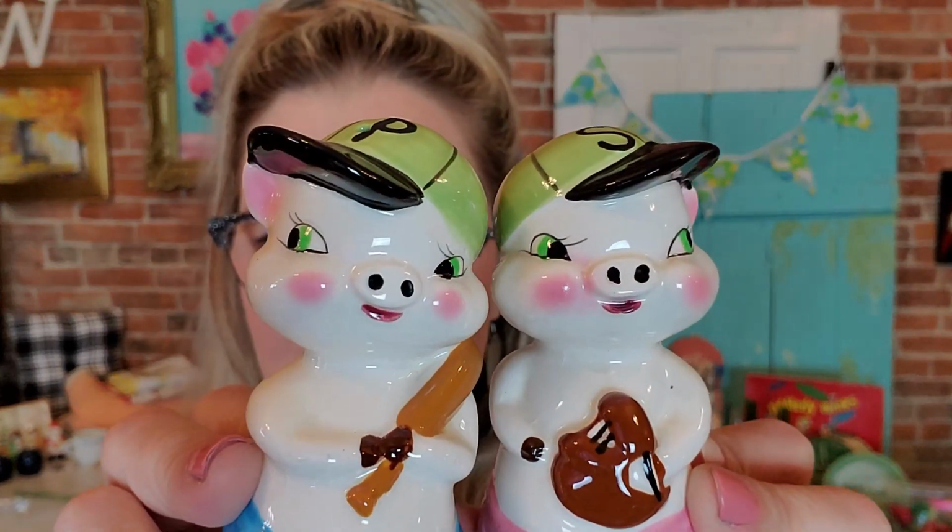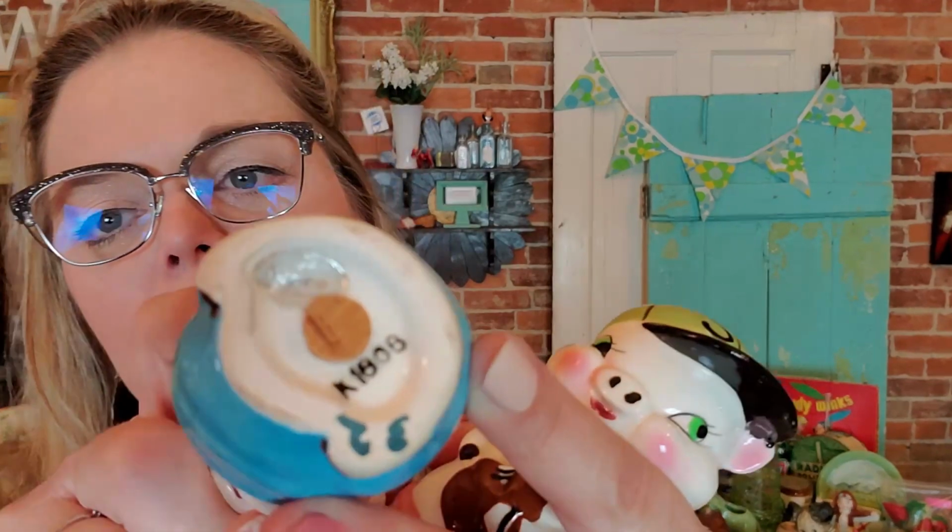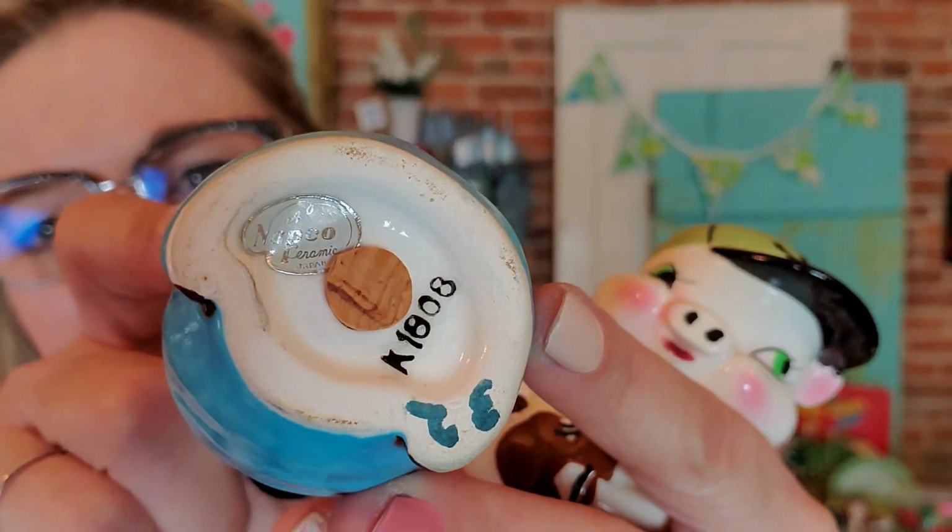Very fun. Okay, next we have some adorable little pigs. Look at them. These are made in Japan. They are so cute. They're glossy and they feel good, and they're little baseball players with little pink and blue diapers on. Oh my gosh, I love them. Look, they got little S and P on their hat. These, I believe, are Napco. Yeah, these are Napco. You can barely see Napco. They are made in Japan. They're in excellent condition. I think that they are so fun.